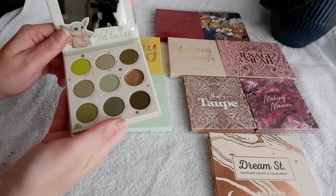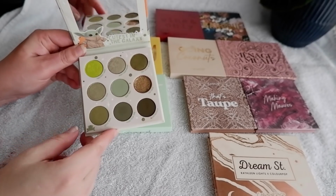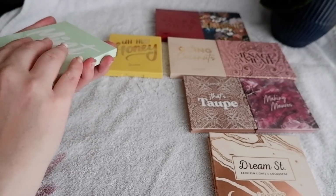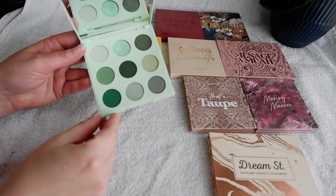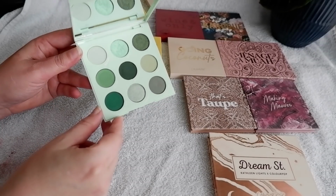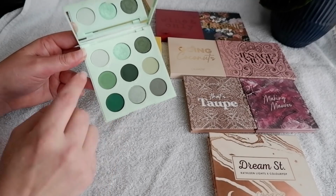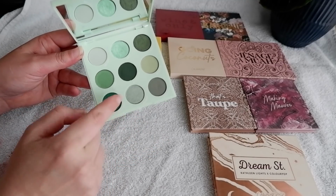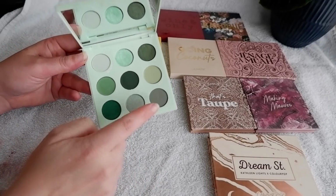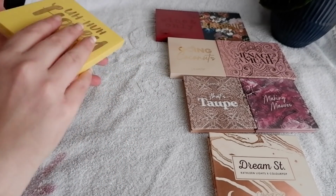Then the Mandalorian palette, I replaced the neutrals and that weird white shade with some shades from the Just My Look. And then the Mint to Be ended up changing quite a bit. I definitely took out some of the brighter shimmers and put some darker, murkier shades in to give it more depth and dimension. Is it still a mint palette? Not entirely perhaps, but I could still make a mint green look if I'd like to, because I did keep the main shimmers that would make for that look, and also the two mattes, and also that gray tone matte here I really liked. So those I've kept around there.